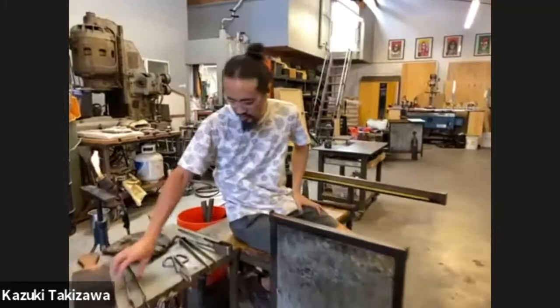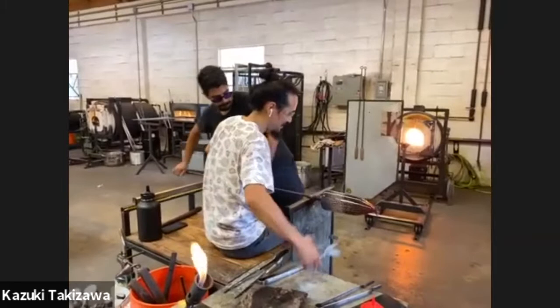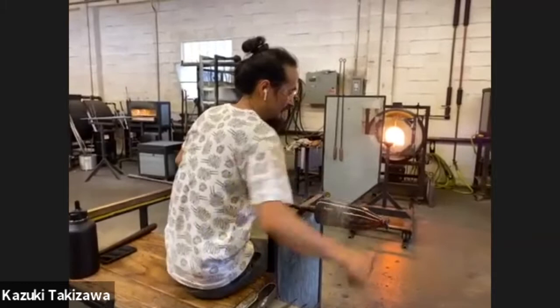Yeah, I'm going to tap off that excess, and if I don't do it right, it taps off and the whole piece falls off. So that's why I had David just take another heat like that.